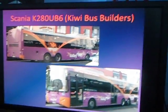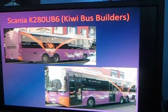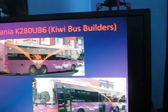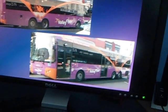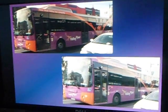Now these are their new Scania K280 UB6s from Kiwi Bus Builders. Now these aren't the best ones, but they're good buses, they just use the standard bodywork. And they use a standard windscreen and double rear doors, air conditioning, standard interior. You'll see what the interior looks like on one of these in a second.